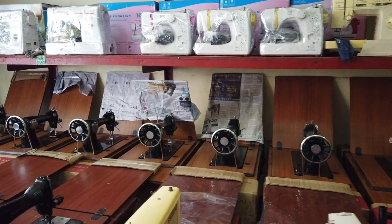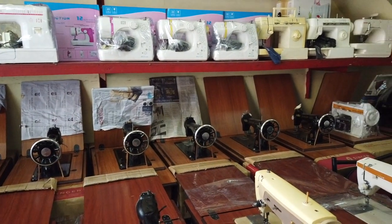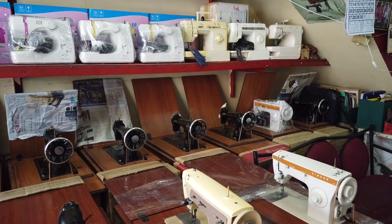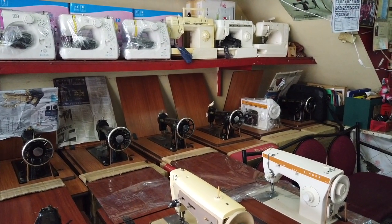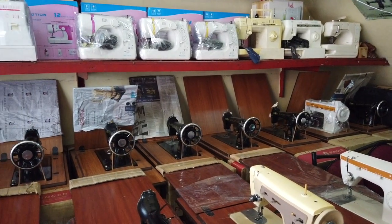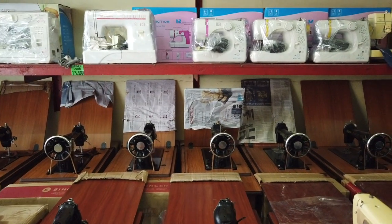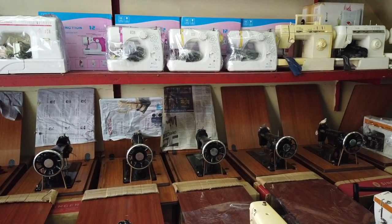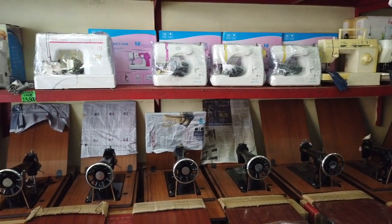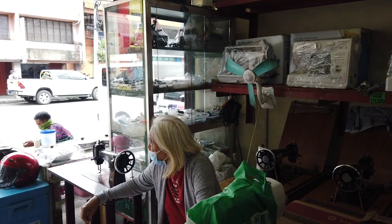This is Denman Enterprises. You can visit here and choose the sewing machine of your dreams. Because I got a lot of women emailing me or contacting me through Messenger that they are looking for used sewing machines or the manual ones, because it's hard to find the manual ones now in appliance centers around Cebu City. It has to be a specialized shop.